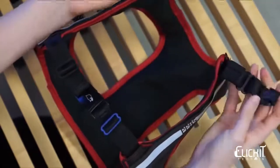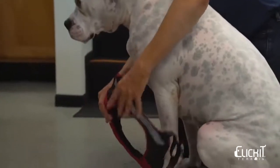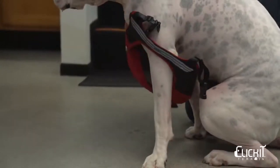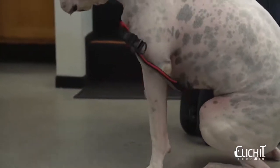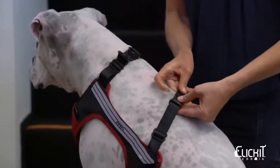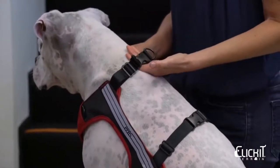Open the 2 buckles on the back of the safety harness. Position the broad padded vest in front of the dog with the logo facing outward and in the center of your dog's chest. Let the dog step into the openings on each side of the vest. Buckle with enough room under both straps for 3 flat fingers between the harness and the pet.